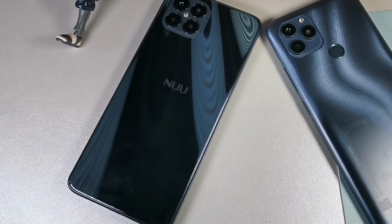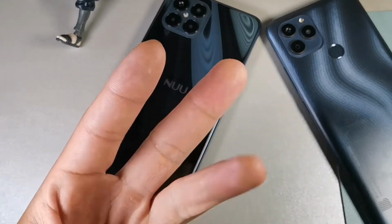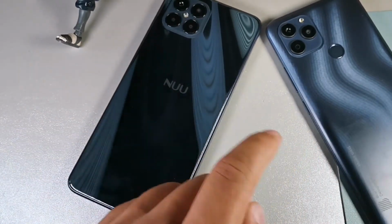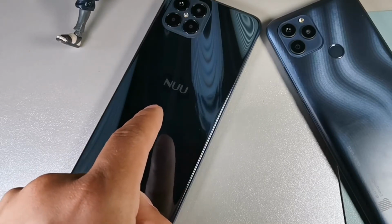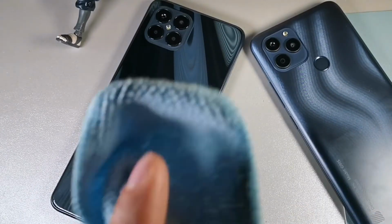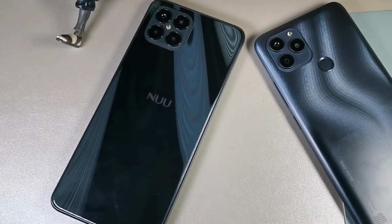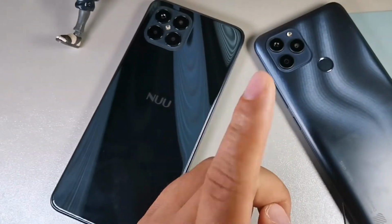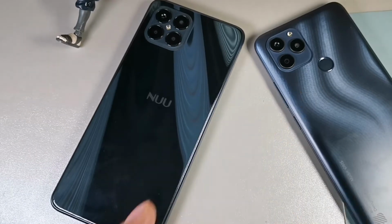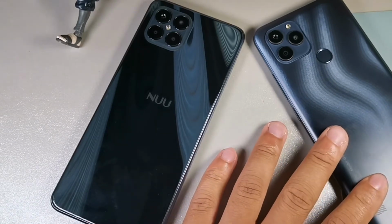But let's talk about the bands that actually work with these devices. So for the G91s, we're getting band 1, 2, 3, 4, 5, 7. We get 12, 17, and 28. And I've been actually able to use this on my Mint Mobile SIM card as well as my Straight Talk AT&T SIM card. So both of those are AT&T and T-Mobile networks. As for the NUU Mobile B15, we do have band 2, 4, 5, 12, 13, 25, 26, 41, and 66. So you're actually getting band 66, which is pretty cool because that's a really solid band to have on any smartphone, right?